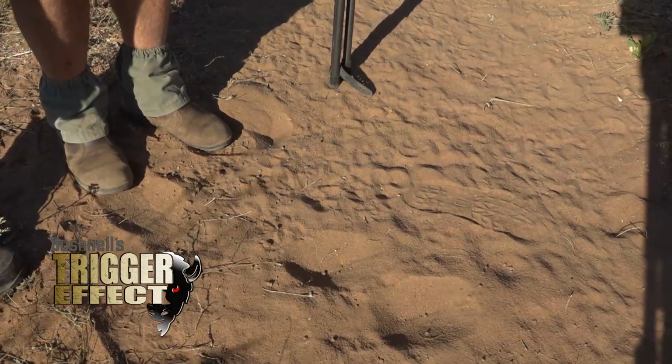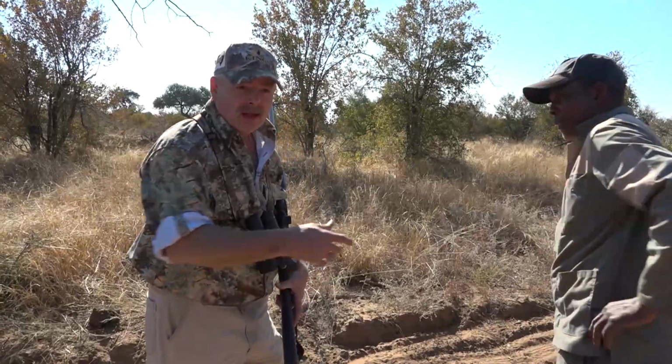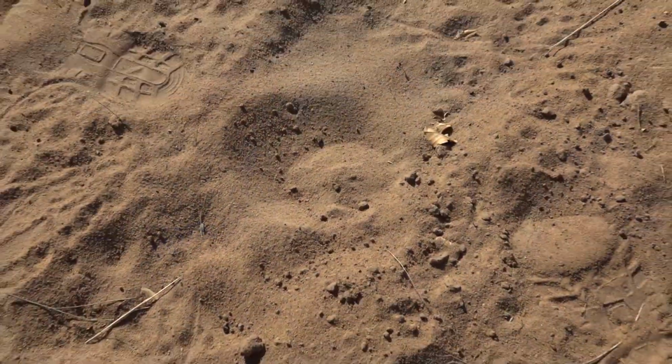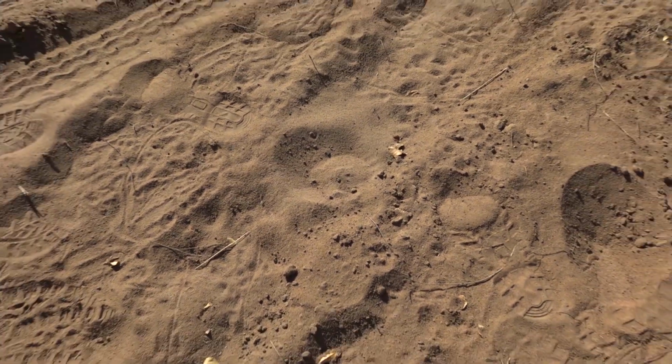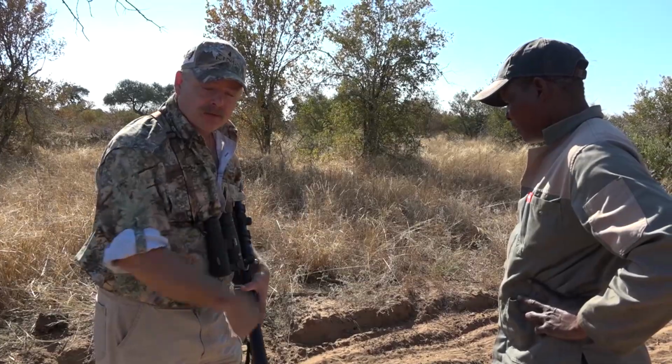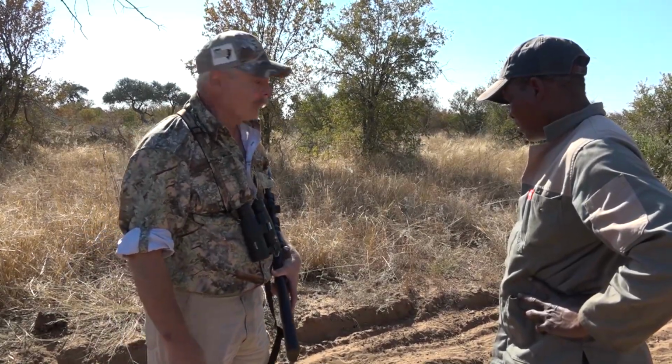Now, let's return to the action with Bushnell's Trigger Effect. Well, we're just coming up. Samuel and Jan was part of a big fresh bull track that had crossed the road. Looks like we might have spooked him, so we're going to go on foot from here, see if we can't close the distance on a big eland bull.